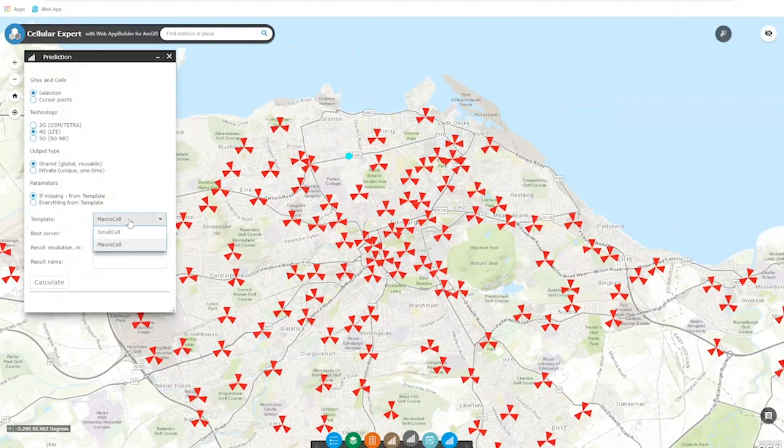So these are the templates that contain all the radio setting information, starting from prediction model, radio equipment setting, and antenna information. For demo purposes, we have two templates, small cell and macro cell, but there is no limitation on how many templates you can have. We can create as many as there are different types of equipment you use in your company. And let's assign a name and run the prediction.